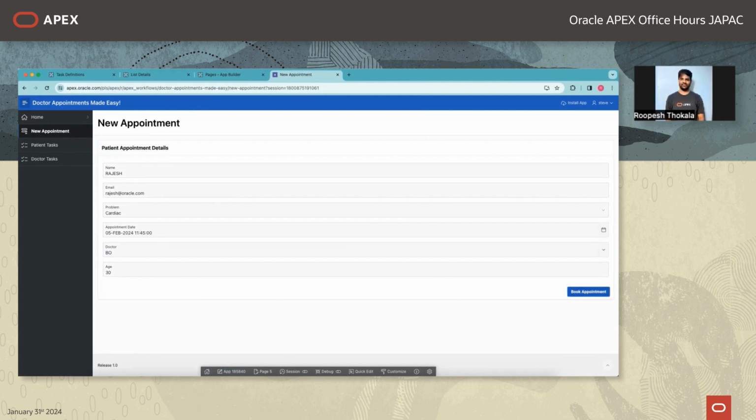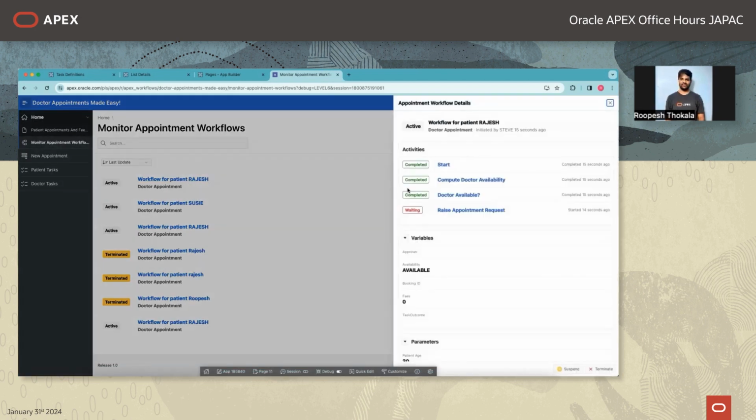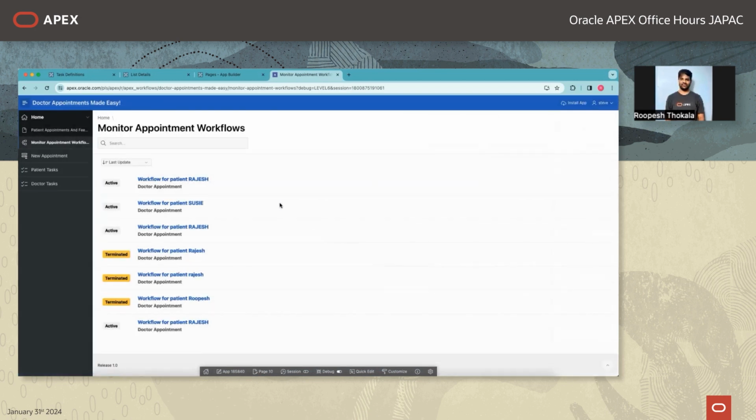So when I click on book appointment, it will trigger the workflow. As a hospital staff, the appointment is submitted successfully. I can go here and see the workflow. I can monitor the workflow activities. You can see the workflow for patient Rajesh. Once I click on this, you can see the workflow got started already. It has checked the doctor's availability, whether he is available or not. Since he is available, it has raised an appointment request with the doctor. Now, as a hospital staff, my job is done here.